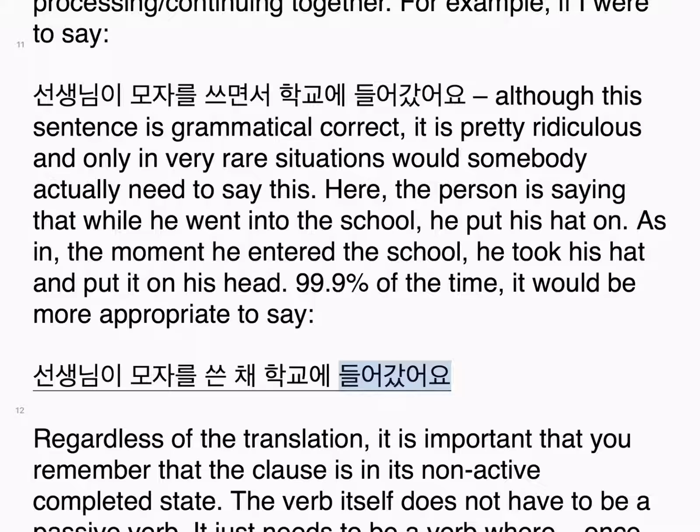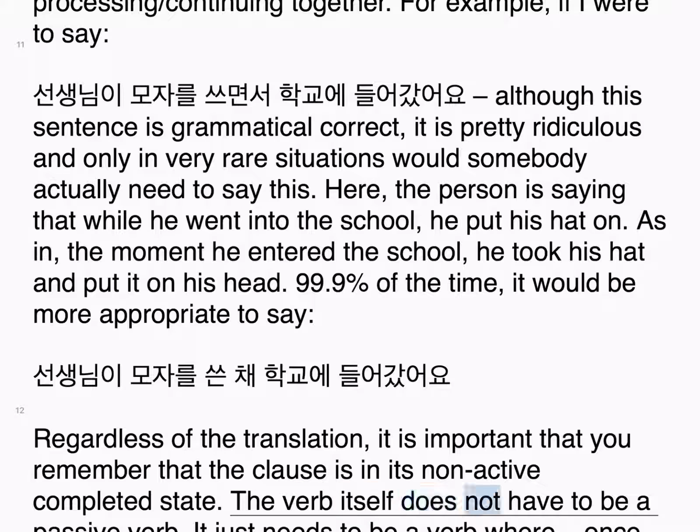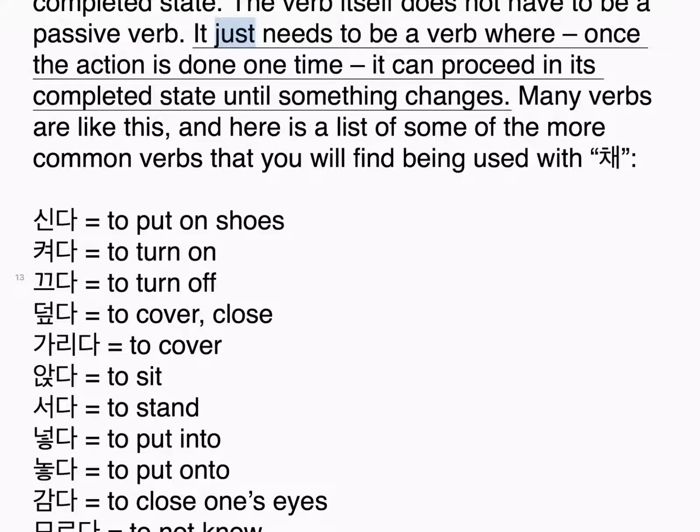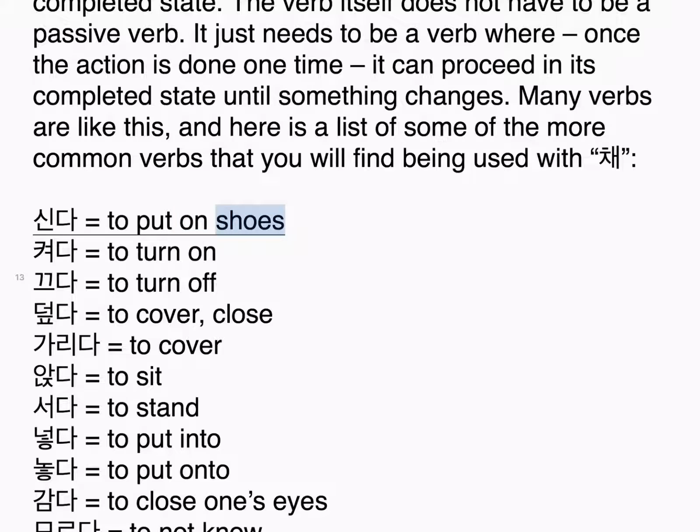Regardless of the translation, it is important that you remember that the clause is in its non-active completed state. The verb itself does not have to be a passive verb, it just needs to be a verb where, once the action is done one time, it can proceed in its completed state until something changes. Many verbs are like this, and here is a list of some of the more common verbs that you will find being used with 채. 신다, to put on shoes.